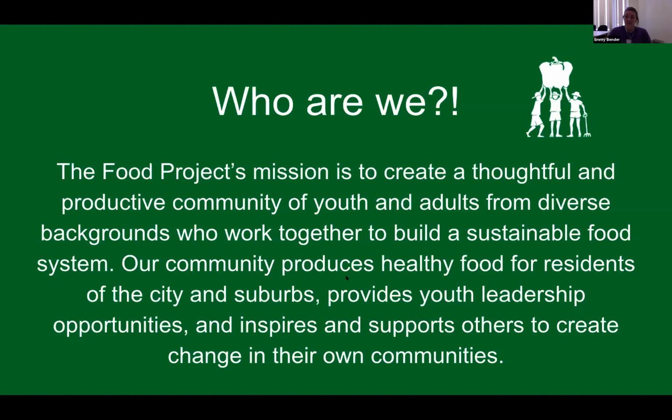We have farms in Roxbury, Lincoln, Wenham, and Lynn, and we employ youth to run farmers markets and workshops, and we also build gardens. Part of our vision of a just and sustainable world is everyone having access to space to grow their food if they want to. And so that's a really central part of our programming.